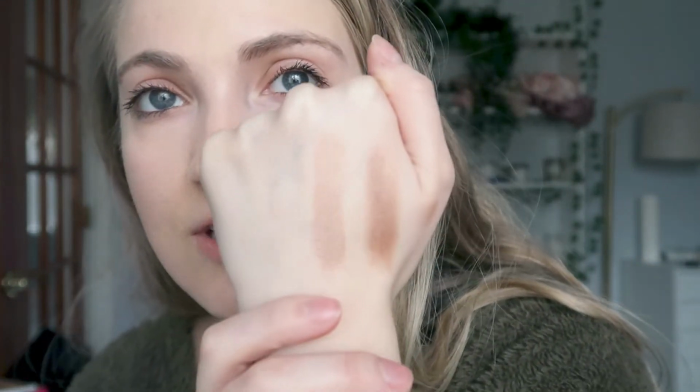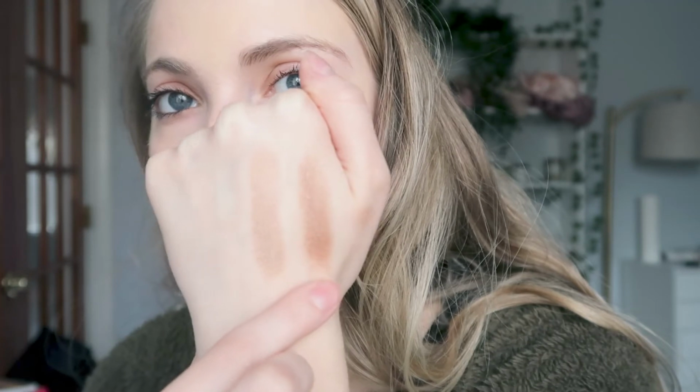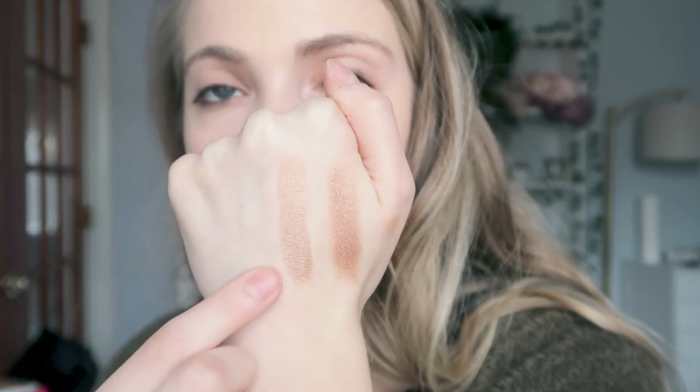I actually feel like the shade is slightly different. This one I feel like is almost a little bit warmer of a tone, while this one's a little bit cooler of a tone. Now the old version that I have, this one is pretty old, so I don't know if that has anything to do with how the shade is looking, but I'll also apply it to the eyelids so you guys can see what it looks like when it is on.